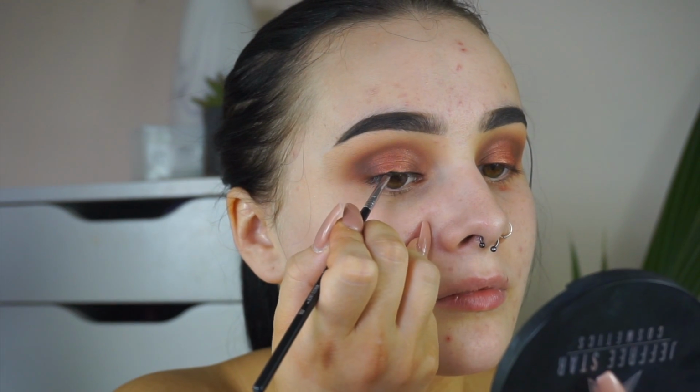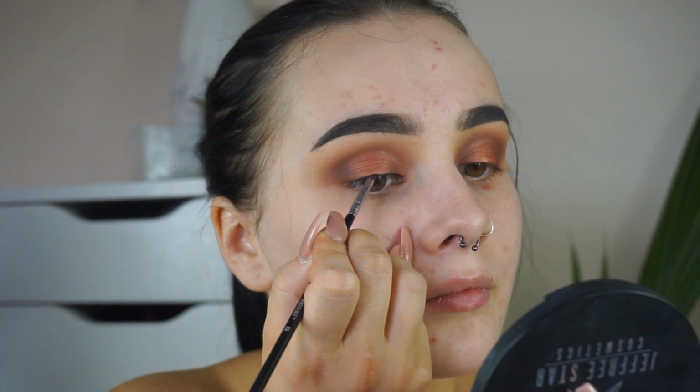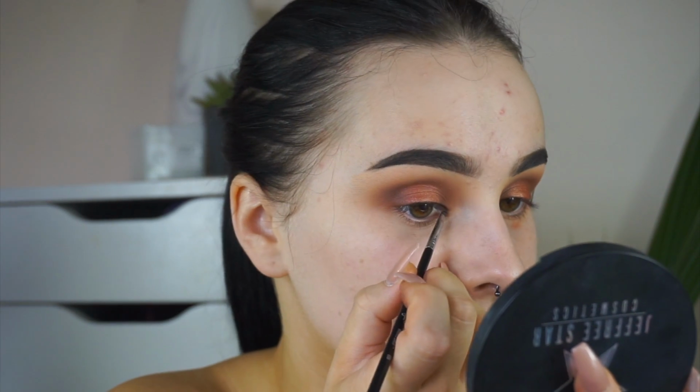This here is the Inglot eyeliner gel in the shade 77, which is just black. So taking my Sigma winged liner brush, this is the brush I always use for any gel liner, I'm just going to be applying a little bit to the upper lash line just to thicken the lash line a little bit. This is honestly so pigmented and so black.